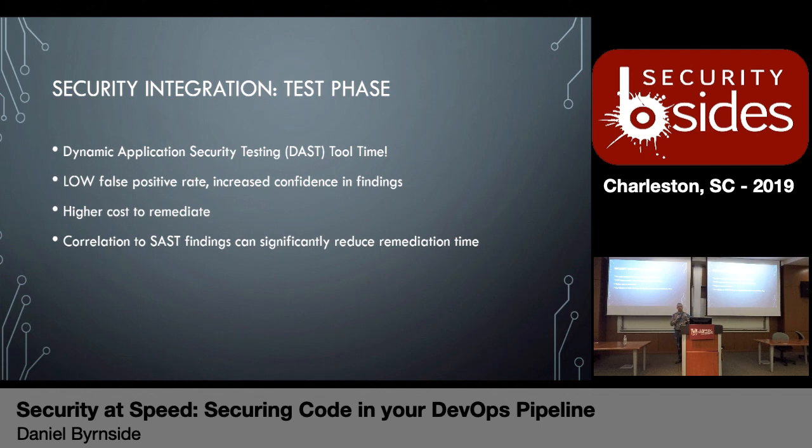They provide the proof of the vulnerability. If you go to your developer with a handful of, say, 1,000 static analysis findings, they're going to be like, what is this? How many of these are false positives? Which one do I really need to concentrate on? A couple of things happen. One, they're apathetic to your cause, and they lose confidence in you as an application security person, right? Whereas dynamic application security testing is great.